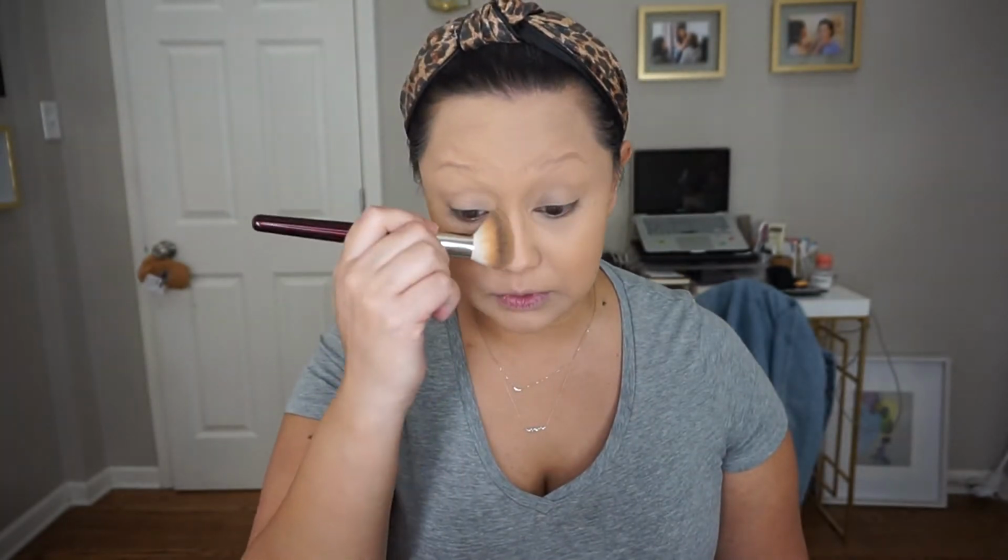Even with my mask sitting on top of it, there was minimal transfer, and my skin looked like I had just freshly applied my makeup. And honestly, with this concealer, a little bit goes a long way because it is a full coverage product, so you don't need a ton.